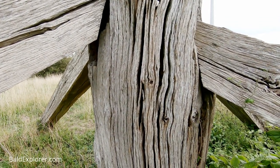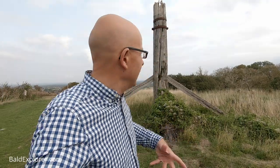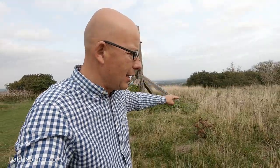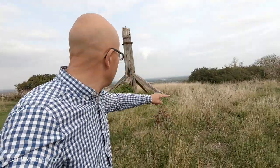I would like to have brought my drone up here, which I didn't think about, and this is no doubt probably private land, but just for a few seconds it would have been possibly okay, because from above it would be interesting to see the circle, because you can almost make out the original circle that would have come round, because there would no doubt have been a tail on the post mill.